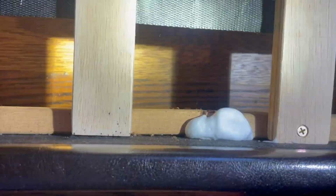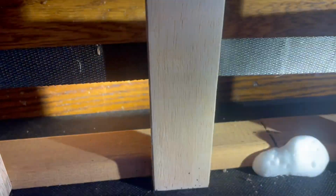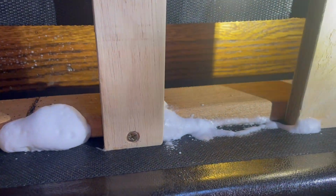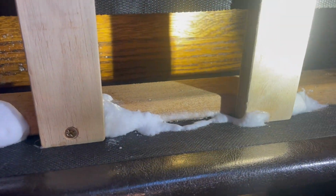Right now, we're treating the bed frame, the end table, and the surrounding areas with a fungicide application. This product creates a barrier that infects and exterminates the bed bugs over a short period of time.